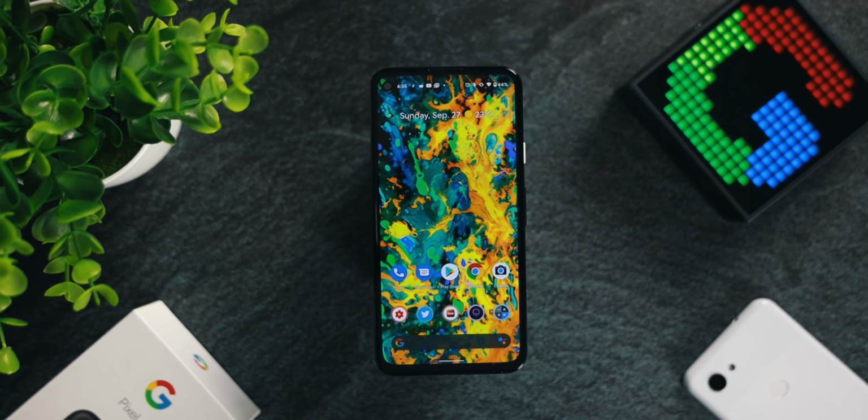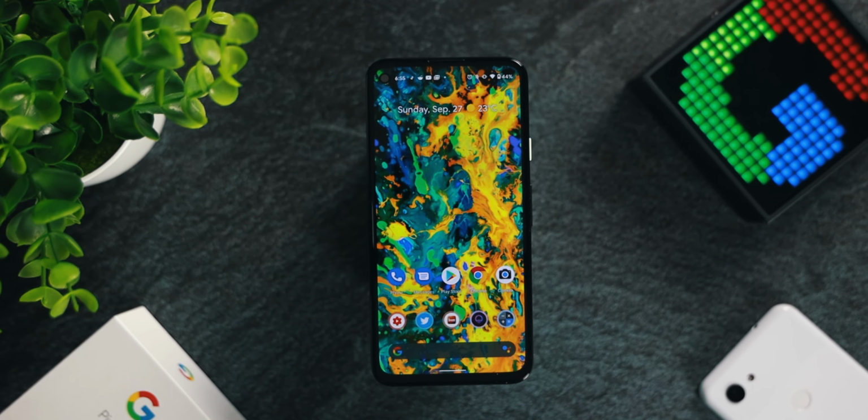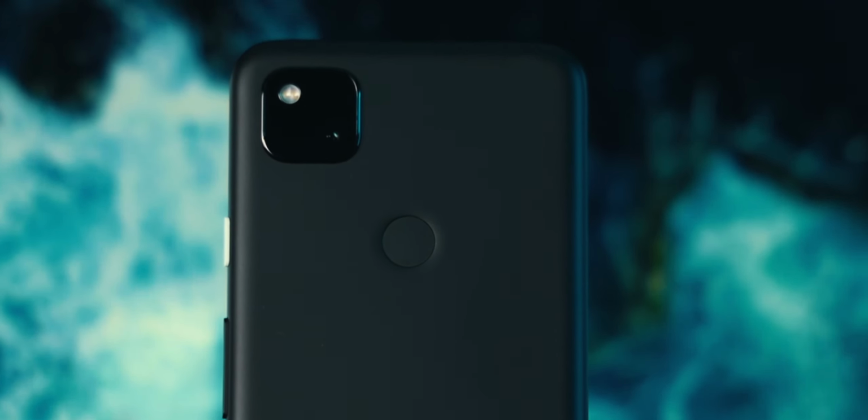You see, Google did it right this year. This year, they listened to us, the consumers, and addressed all the minor issues that I had about the Pixel 3a, all while bringing down the price tag by $50 and somehow finding a way to improve the camera.